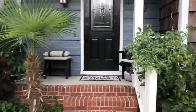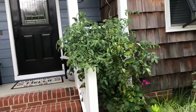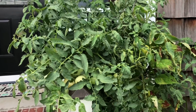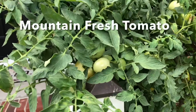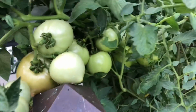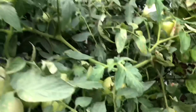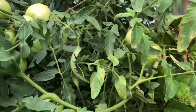And I have to say, these 3 containerized tomatoes are the most extraordinary that I have, and I think it's because they don't get any rain ever, and they get watered a lot. This is a Mountain Fresh, I think, is the variety here, and there are so many unripe fruit. I mean, so many. It's so impressive. Again, doesn't get any rain.